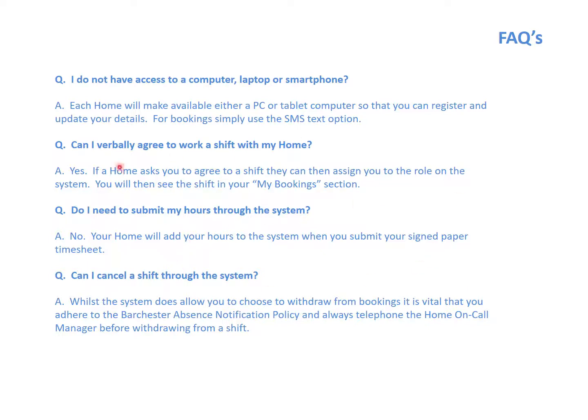As we know, you don't need to submit your hours through the system. The home will do that for you. Just make sure you hand in your timesheet and follow the normal home process. And that means you can be paid in the next normal payroll due with part of your normal wages.